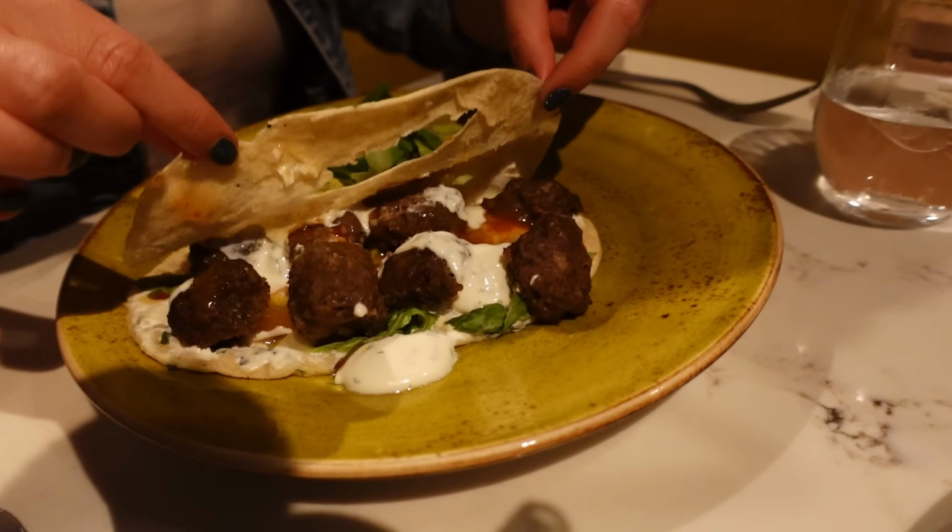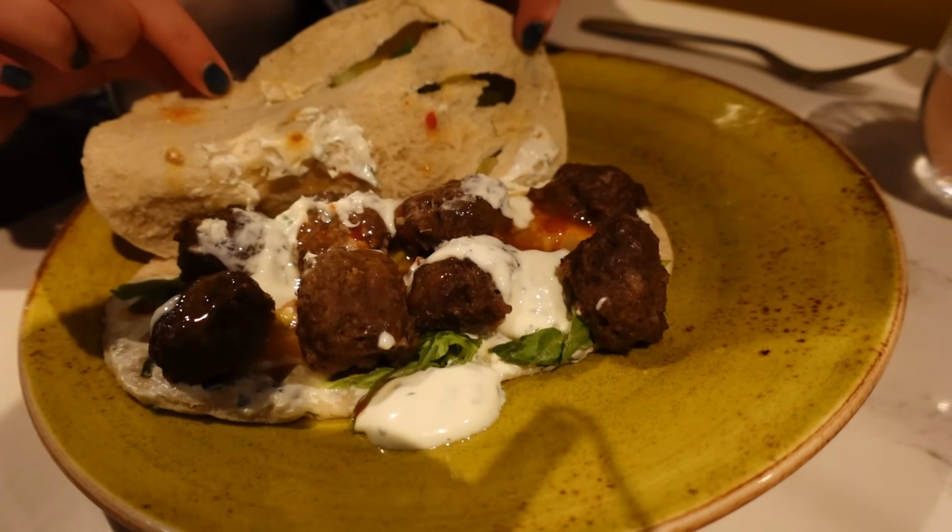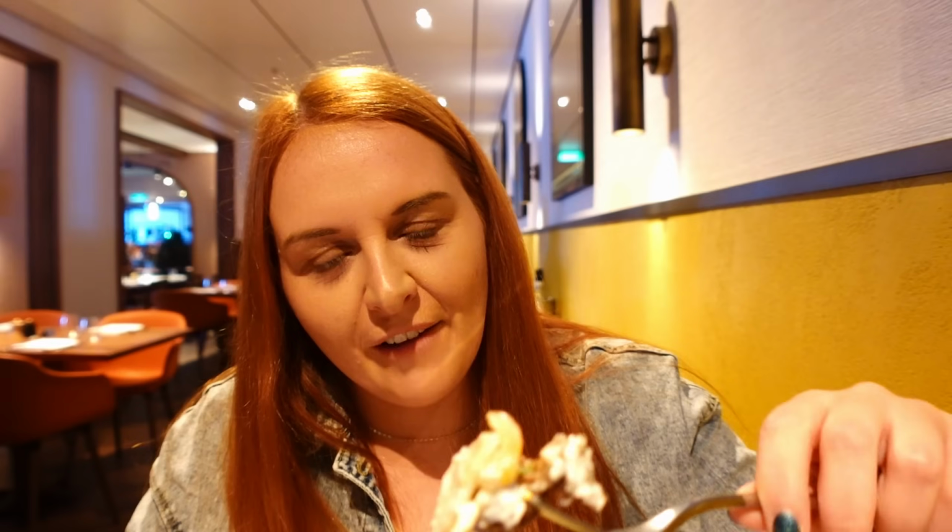Right, so I've gone for the beef pita. It's actually a good size, a decent portion, and this comes with Turkish salad, tzatziki sauce, sweet chili sauce, and obviously it's in the pita bread. It's got a lot of sauce on there, so it is a bit messy. You definitely need your knife and fork. You couldn't pick up the pita and eat it. But I've gone for a bit of everything on there.